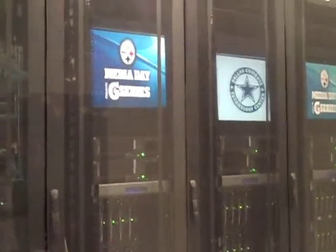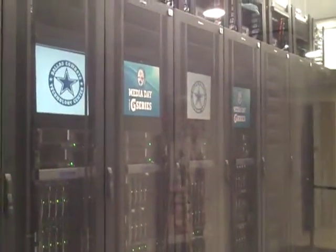You can see here racks of equipment, typical data center, nothing too exciting. Talking with Pete Walsh, who's the CIO of the team. And what are we in here? Some kind of command room? So this room is our network operations center. It's basically the brain trust of the entire organization here.